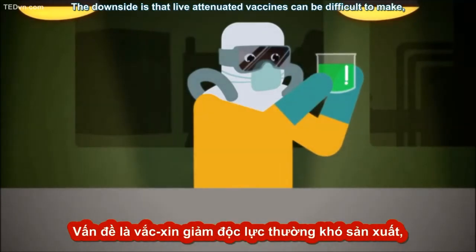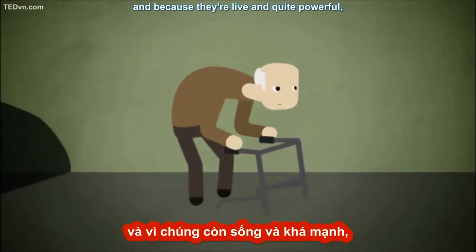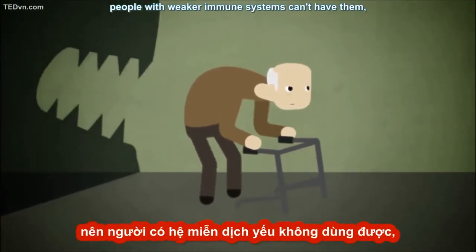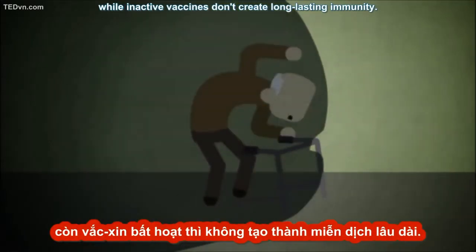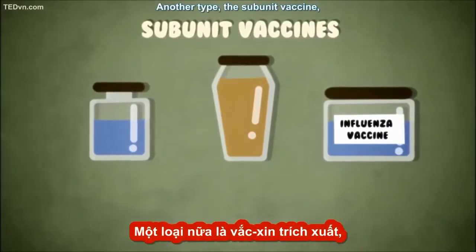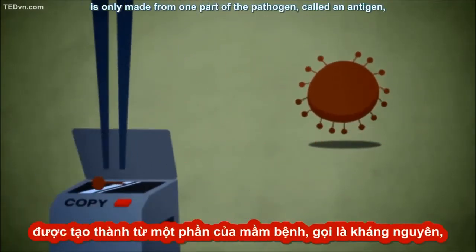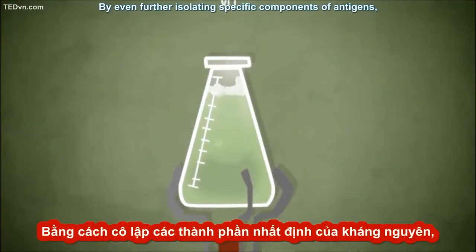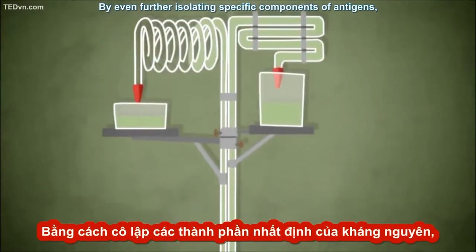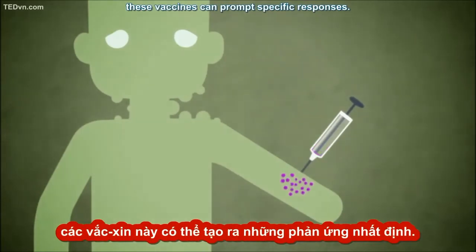The downside is that live attenuated vaccines can be difficult to make, and because they're live and quite powerful, people with weaker immune systems can't have them, while inactive vaccines don't create long-lasting immunity. Another type, the subunit vaccine, is only made from one part of the pathogen, called an antigen, the ingredient that actually triggers the immune response. By even further isolating specific components of antigens, like proteins or polysaccharides, these vaccines can prompt specific responses.